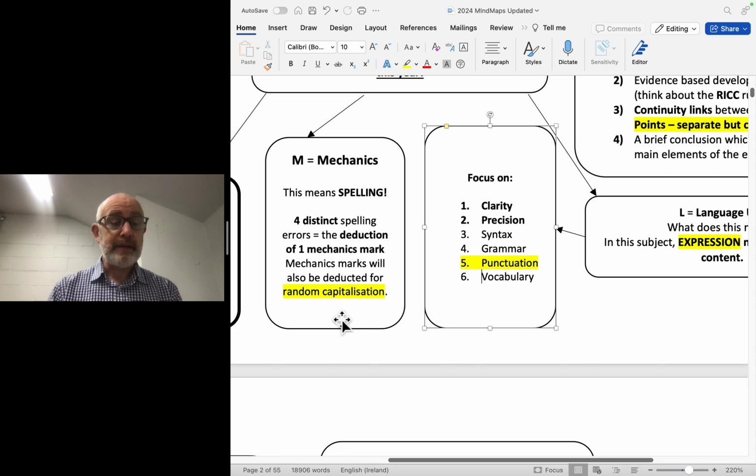And the most important thing is that it's easy for me. Imagine me marking your script, or anybody marking your script, that it's easy to read what you're saying. And be careful with your spelling. Clean as you go, reread at the end of each paragraph. Remember, the final thing to say is, practice against the clock. You have loads of time in this exam, but it can feel like you don't if you haven't practiced.